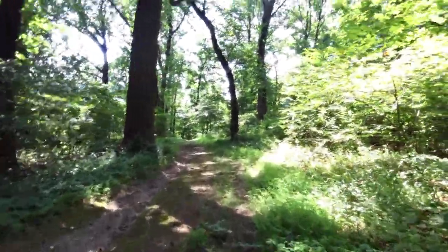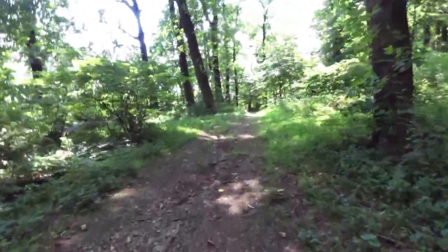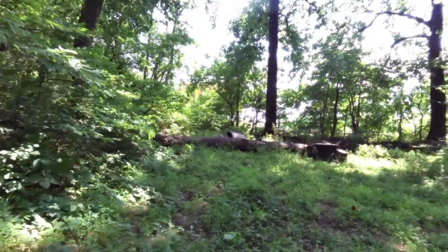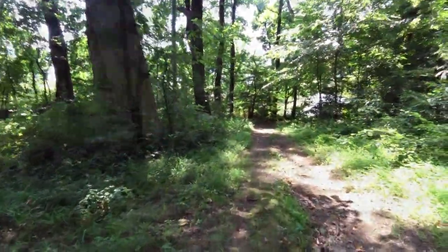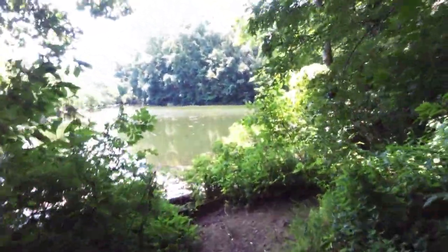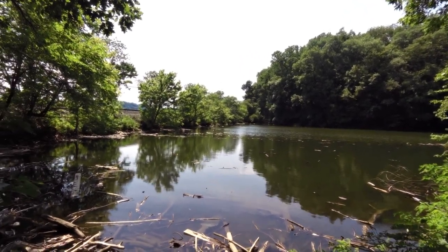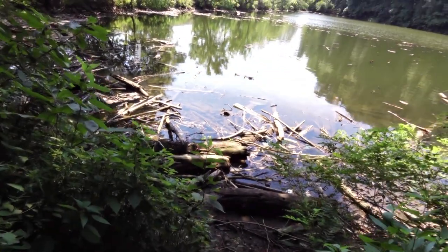I was hoping there was going to be more ruins around here, but there may be more in the woods, but I don't see any so far. A couple of old benches. Okay, and there's this pond. I don't know, not too much to it. There's a lot of debris in there.